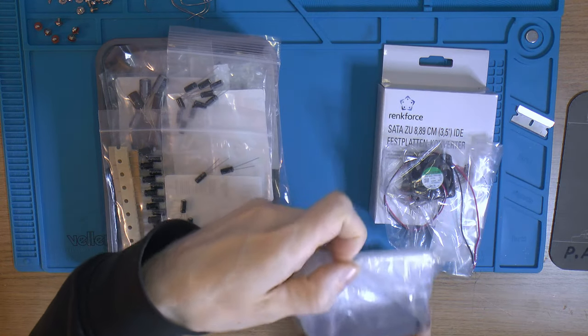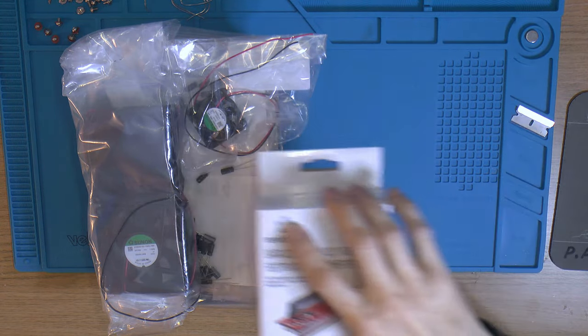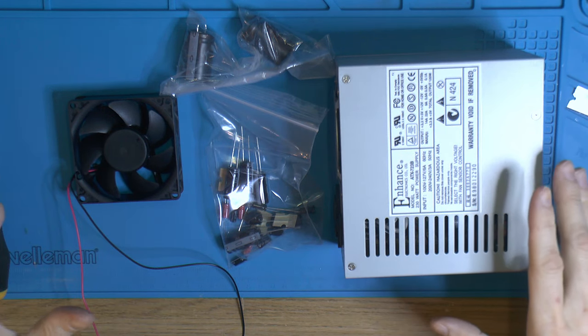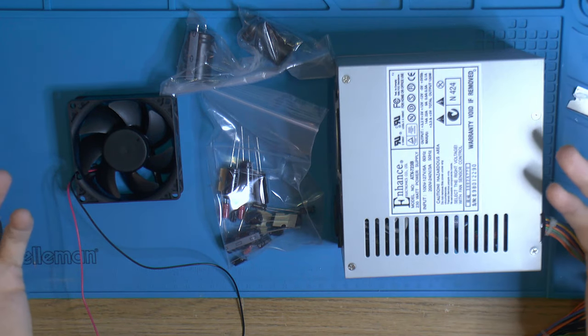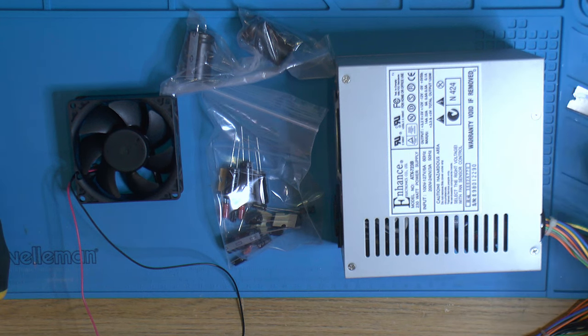So let's get to some PSU recapping and refurbing. So the plan here is to recap this, all the caps and a new fan. The reason for this is, some would argue, you're recapping your motherboard with fancy caps, not necessarily me, but someone, and then you run an old crappy power supply. And I would argue, yes, that's why you do the motherboard, not the power supply.